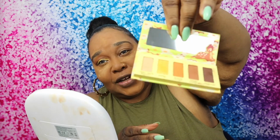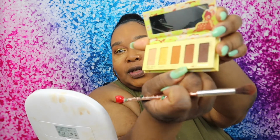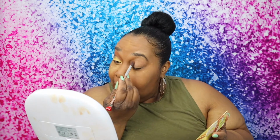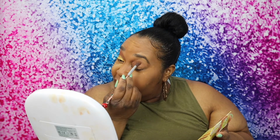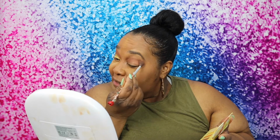All right, guys. So we're back with one eye done, just for the sake of time to keep this going. And we used every single color in this palette. So to show you what I did, I went in with this medium brown color called Kinda Bashful. It's that one right there. So I went in with that kind of right in my crease with the fluffy blending brush, just to give my eye a little color and the base of a transition.